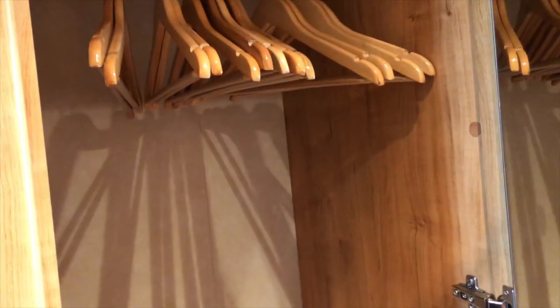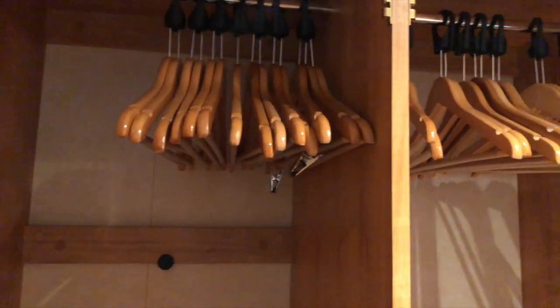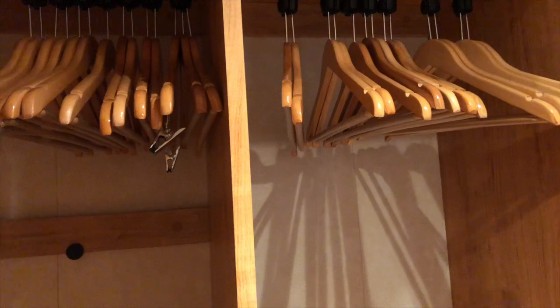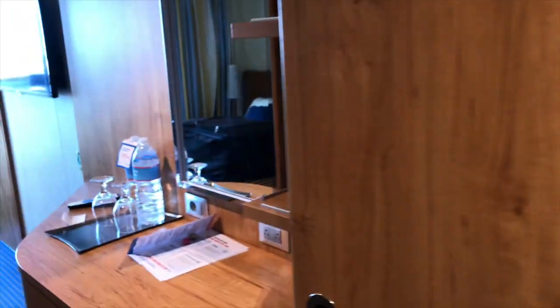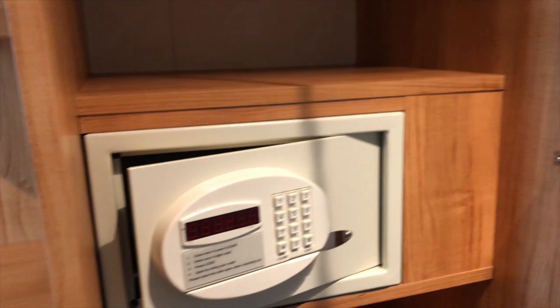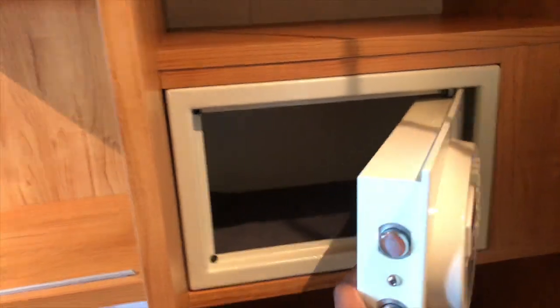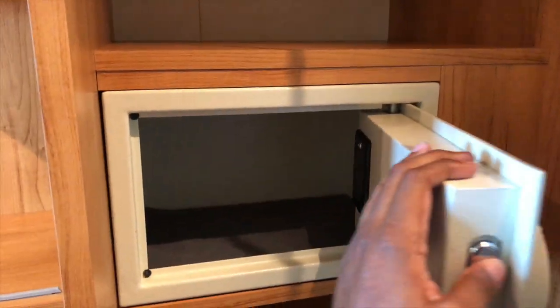Got the closet. Hang up your things. Gave us a whole bunch of hangers. That's good for people who like to dress nice every night, or people who just like to hang up things in general. Let's see what we got in here. You got your little safe, keep your important things in there. Only you would know the combination. Don't ever tell nobody that, of course.